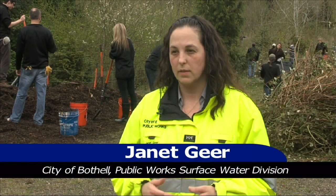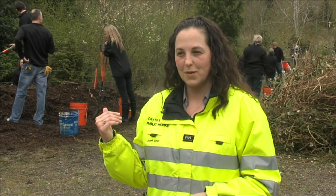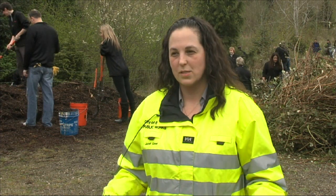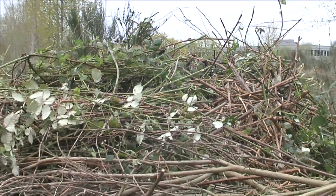Projects that we're doing right now is we're helping along North Creek. We've planted over 200 plants last year to help protect the stream area, and we're just going in and removing blackberry and invasives and make sure that we mulch around those plants to give them the best chance we possibly can.